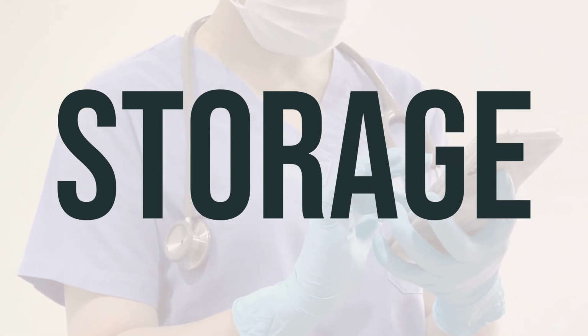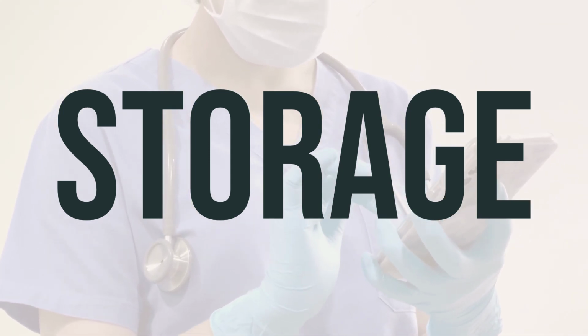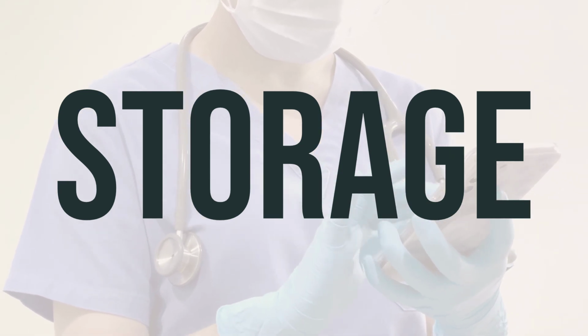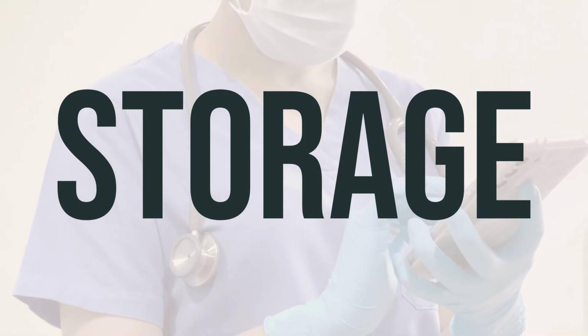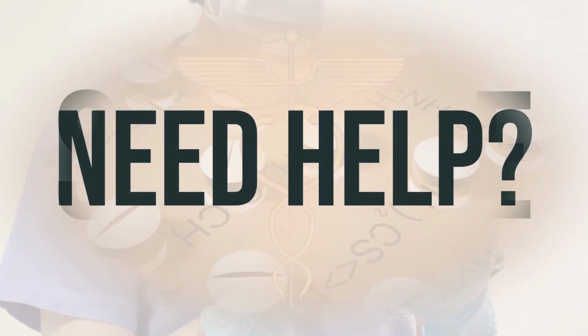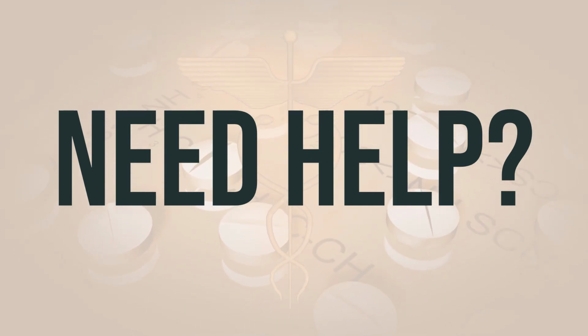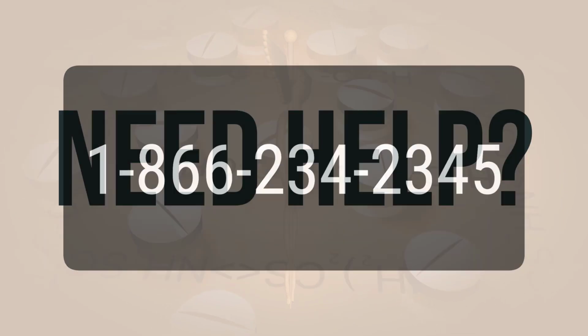When it comes to disposal, do not flush Sensipar down the toilet or pour it into a drain unless instructed to do so. Instead, properly discard the product when it is expired or no longer needed. You can consult your pharmacist or local waste disposal company for guidance on the proper disposal of Sensipar. If you need more help, call your doctor for medical advice. In the US, you call FDA, 1-800-FDA-1088. In Canada, you may call Health Canada, 1-866-234-2345.